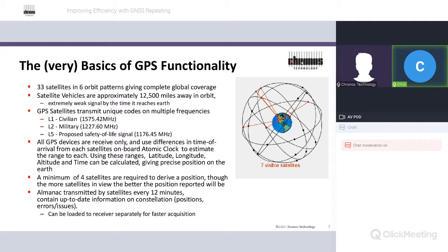All GPS devices are receive only. They just use the difference in the time of arrival of the transmitted message from the satellite. Once you've received that message on the Earth, you can work out the approximate range, and using approximate ranges of multiple satellites, you can triangulate a position in 3 dimensions, as well as the accurate time, which is what the telecoms industry mostly use it for.